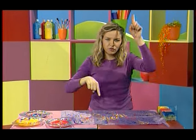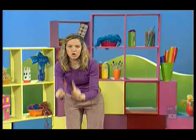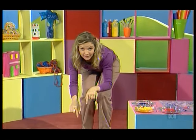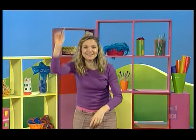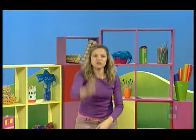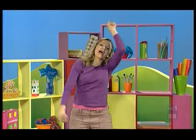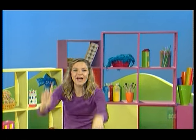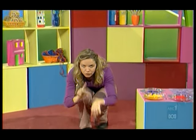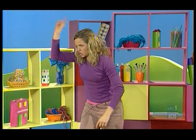Stripes, stripes, stripe. More stripes. Here. Stripe up high. And stripe down low. You ready? Can you stripe, can you stripe, can you stripe away? Can you stripe on this stripy day? Can you stripe up high? Stripe, stripe, stripe. Can you stripe down low? Stripe, stripe, stripe, and away we go.